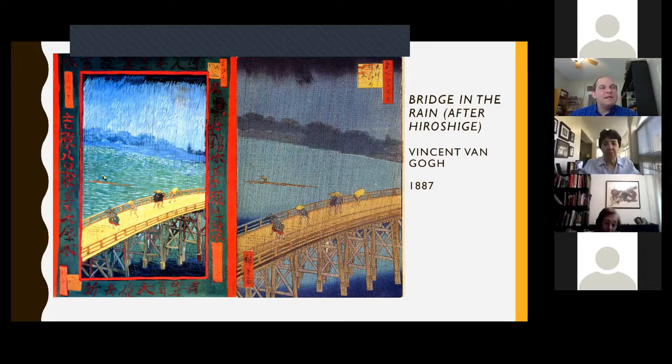So seeing these prints from Japan, which didn't really care about realism, which were perfectly fine making geometric mountains and slender figures and using flat areas of color, to instead give off an artist's impression, had a very powerful effect on European artists at the time, and showed them a way out of pursuing realism.